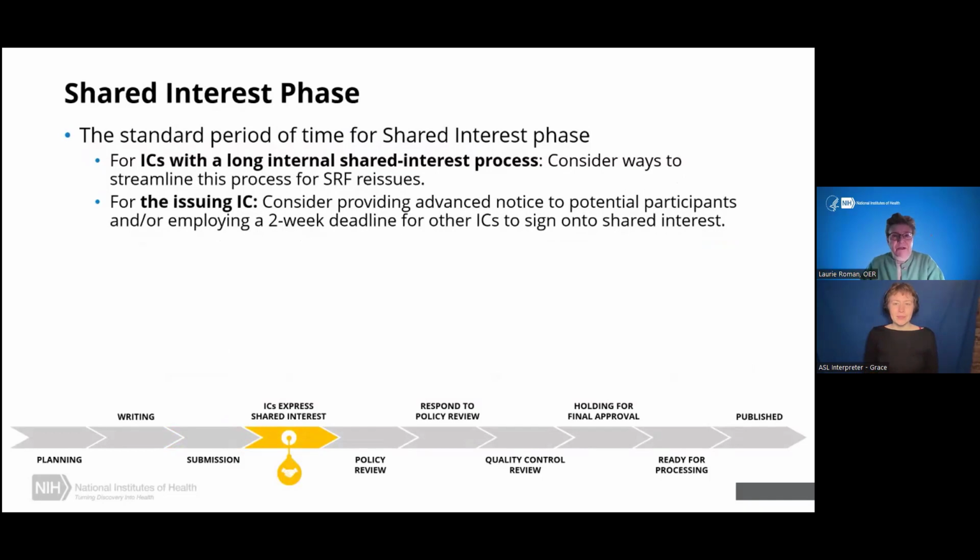Okay, so shared interest, consider any opportunities you have to streamline. The standard shared interest period is 2 weeks. So if you're doing something that is longer than that, maybe consider reaching out to your partners that you've had in the past so that they can sign on early. We have no problem, if everybody's on the train of moving things out of shared interest earlier, if we really do need to expedite something. So again, work with us.